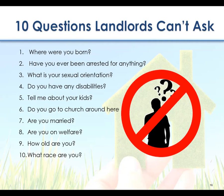Question number 6. So, do you go to church around here? Once again, this may seem like an innocent enough question, but probing about your religion is a direct violation of the Fair Housing Act. The landlord may not mean anything by it, but the assumption could be made that he or she is favoring Christian applicants over other tenants.